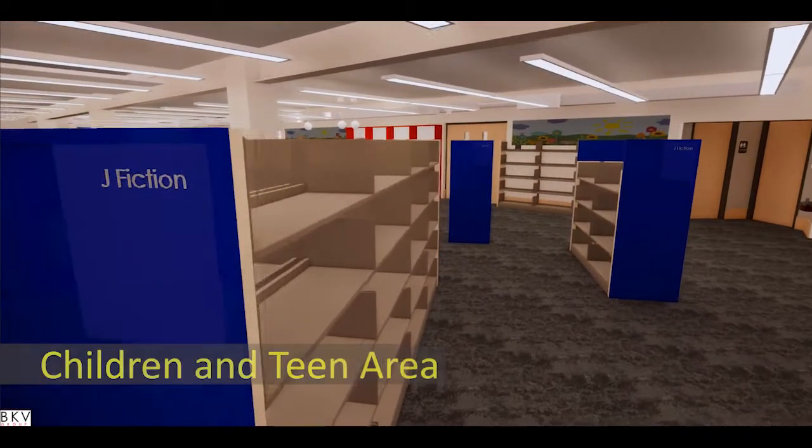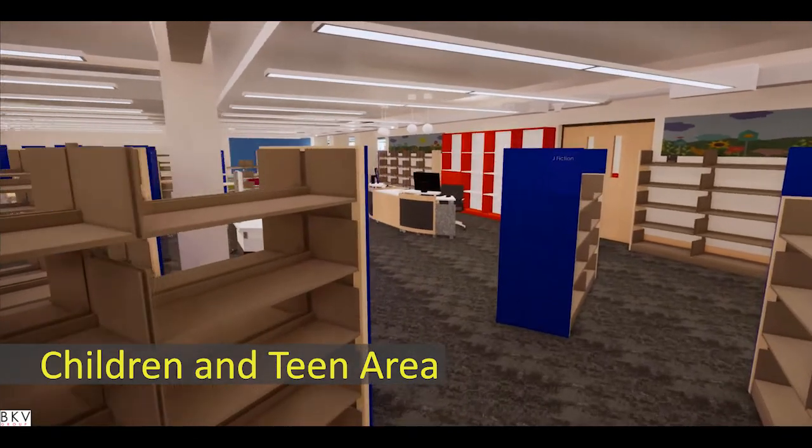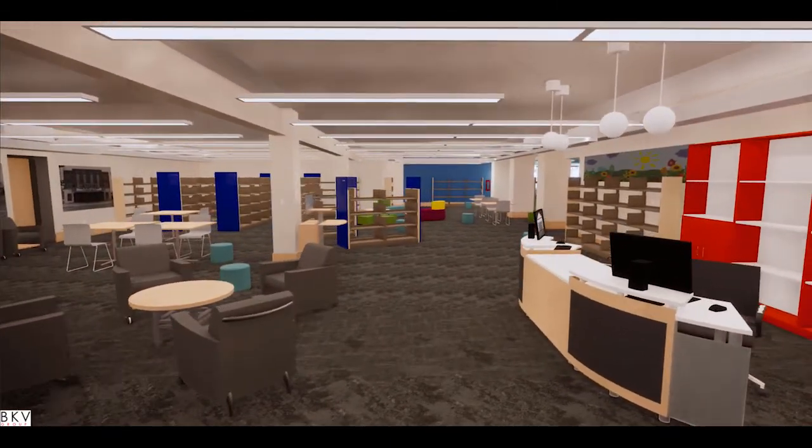You have arrived at the children's and teen area on the lower level of the library, either by the elevator or the stairs. As we move through this section, we're passing bookshelves for the chapter books, and you are facing the service desk.